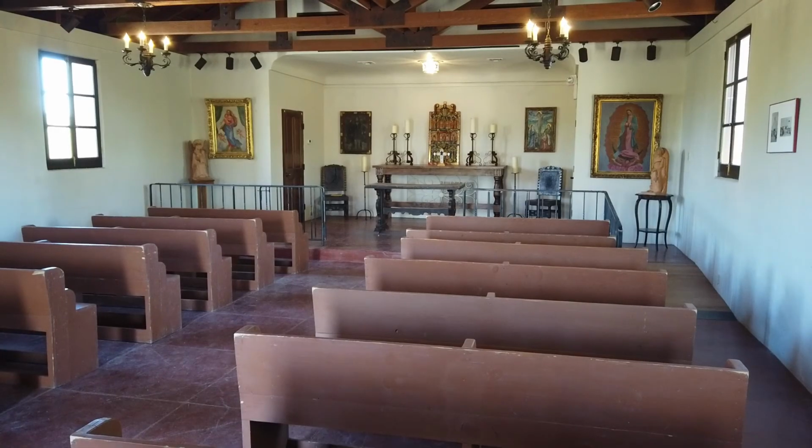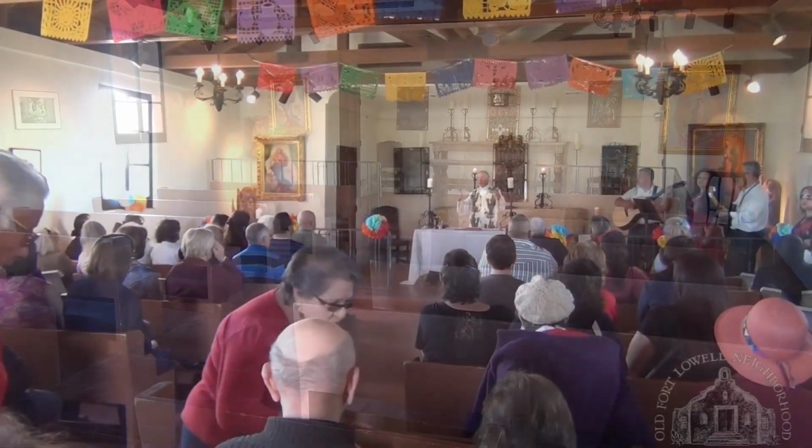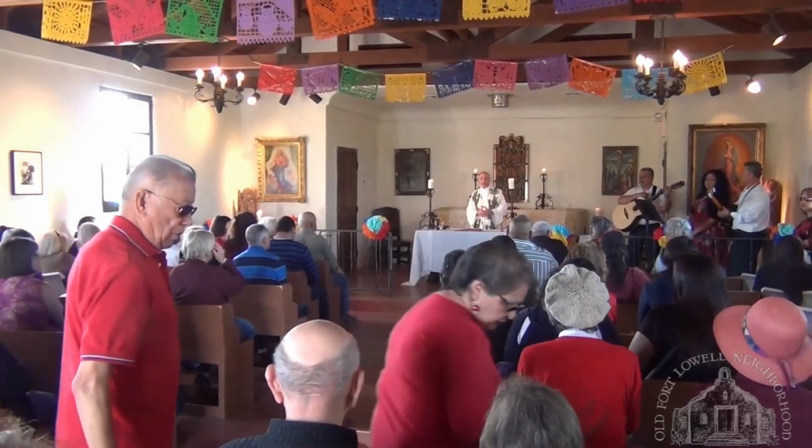Not only does the chapel today serve as a community center for our Fort Lowell neighborhood, it also is available for rental for weddings, religious memorials, and a mariachi mass is held here once a year for descendants of the Forteños. So it is actively used by the community.